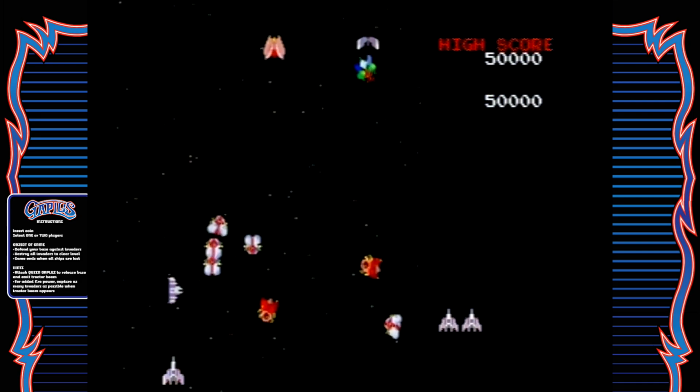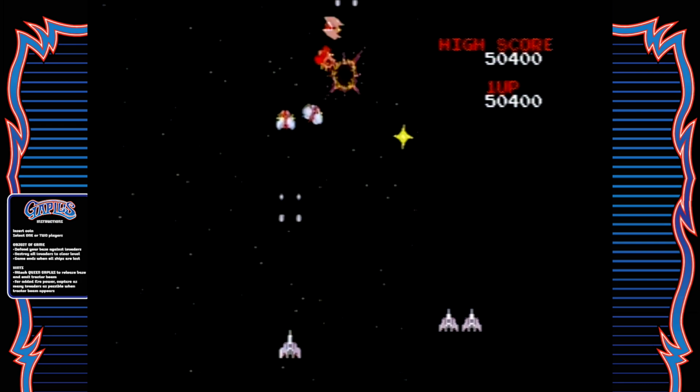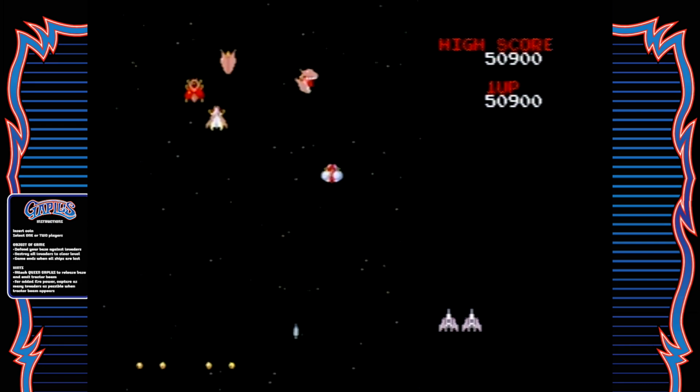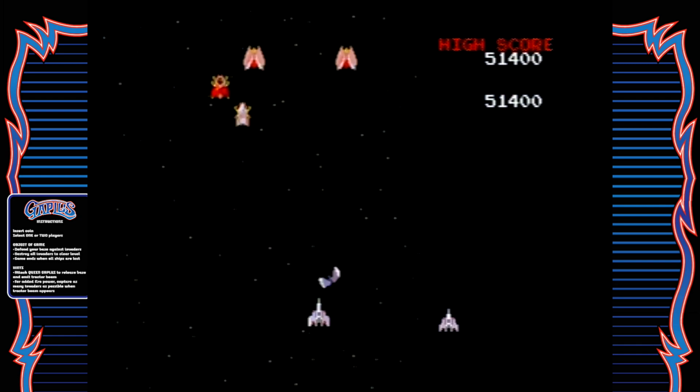If that's not enough, there are particles that split into multiple fragments when shot. They strike at you quickly, making them tough to avoid. Losing a life before all aliens have entered the screen causes the parsec to be replayed from the beginning.